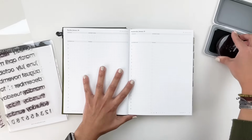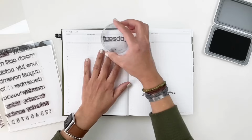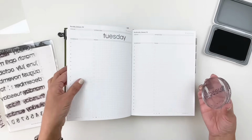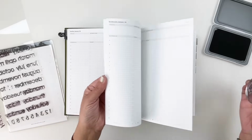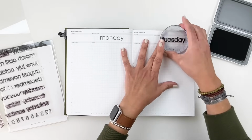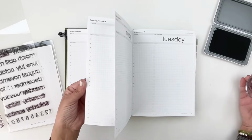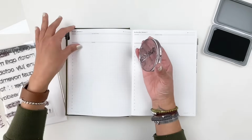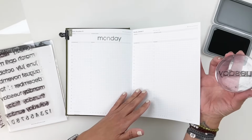But I catch it pretty quickly and I fix it, and you'll see in a little bit how I fix that. But I am using another Carrie Bradford Days of the Week stamp set. I love this stamp set, and I don't get to use it as much just because it's longer and it doesn't fit a lot of my projects, but it fits this one and I'm so excited for it. Here's where I'll notice while I'm stamping Tuesday that I stamped Monday in the wrong spot.